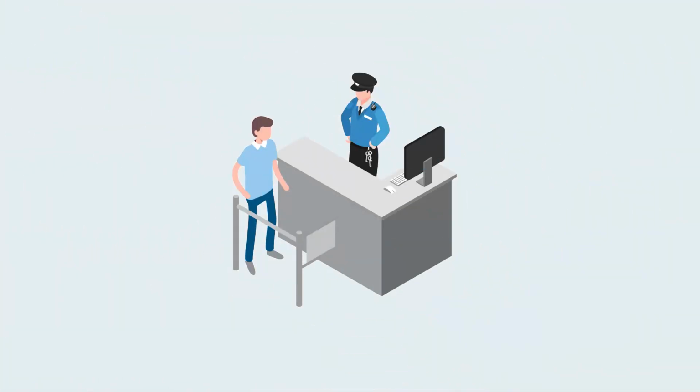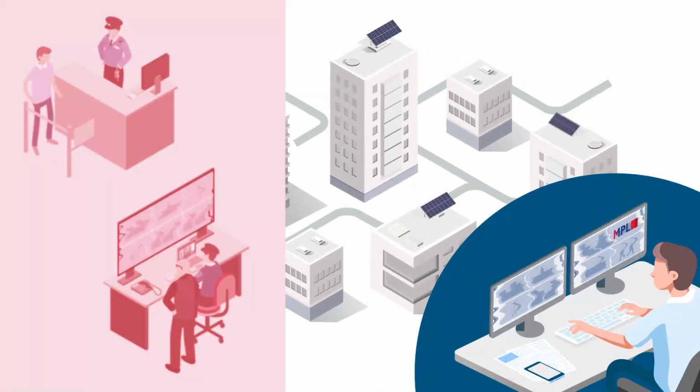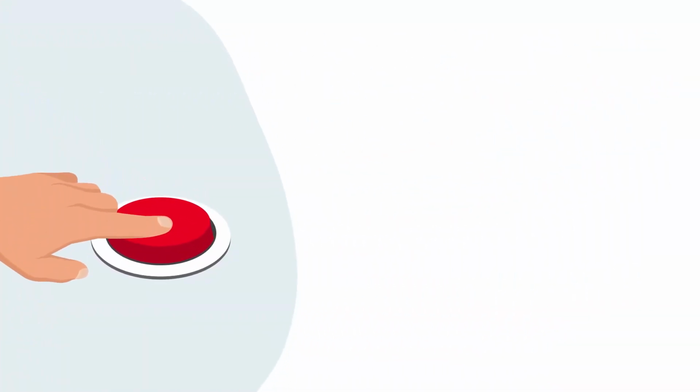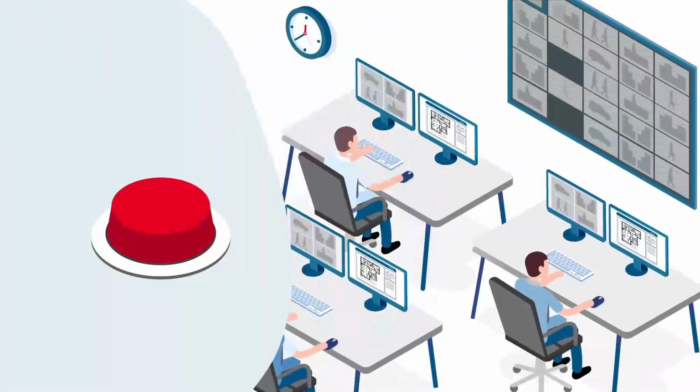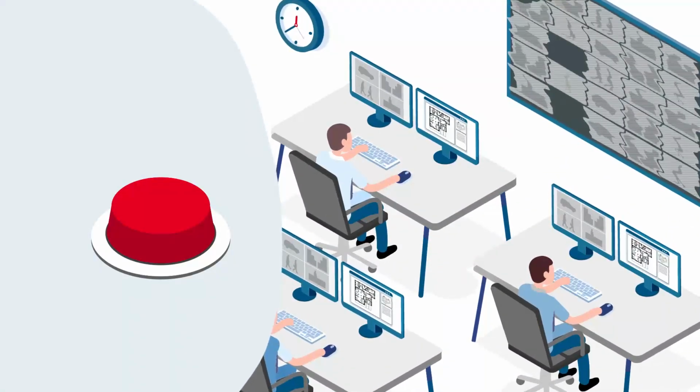Instead of having your own control room and operators on location 24/7, MPL offers remote facility management and remote monitoring. With a push of a button, we can take over the management from you, 24/7 if needs be, or just outside office hours, thus customized.